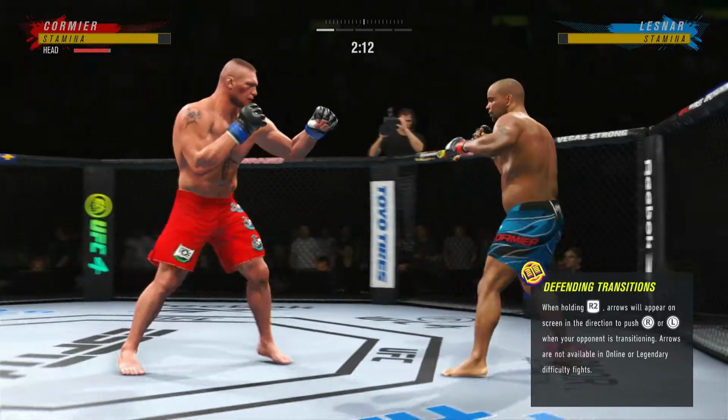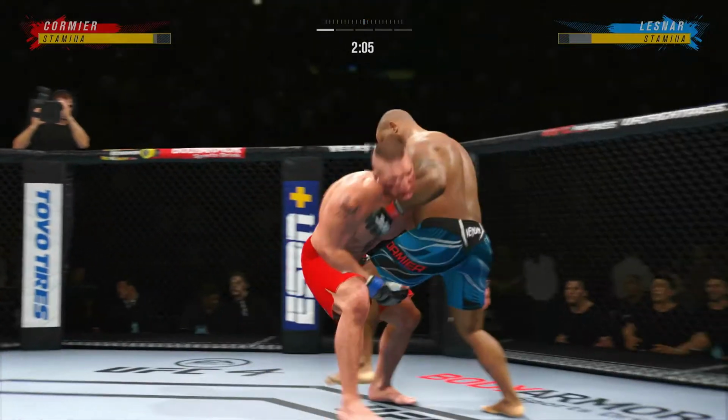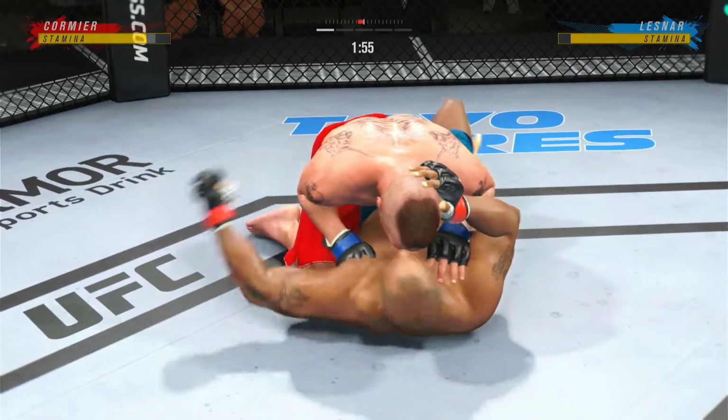Cormier gets caught with that punch. Don't be afraid to get that head off the center line. 26 total strikes have now... All right, so a high-amplitude double-leg takedown there. Now we'll see what he can do with it to try to advance position on the ground.